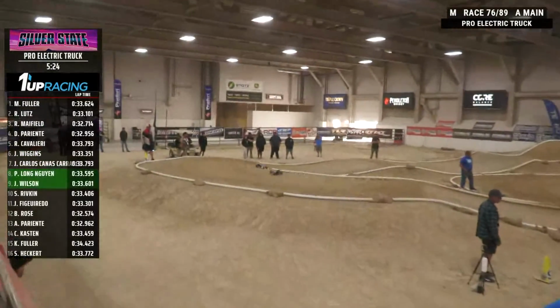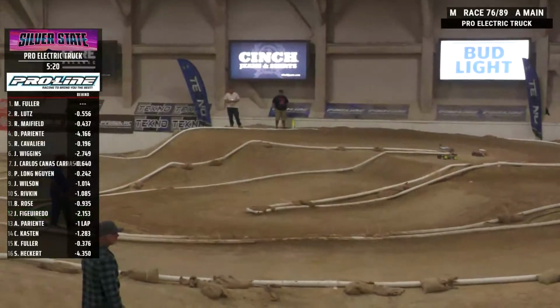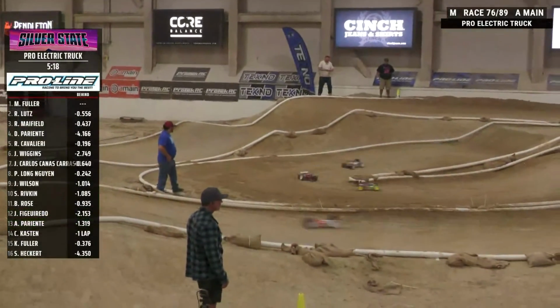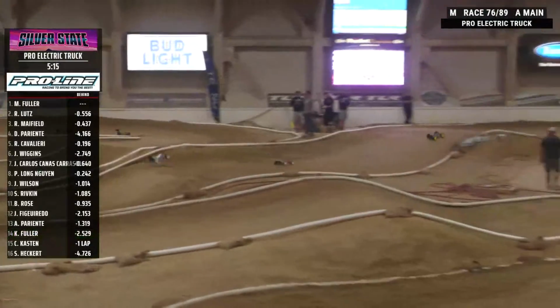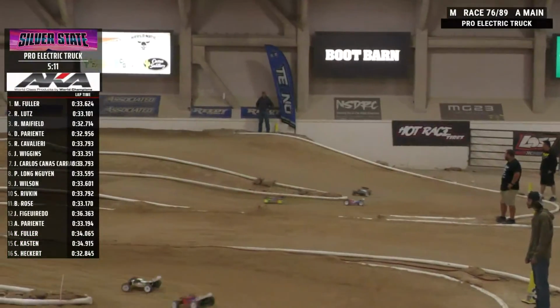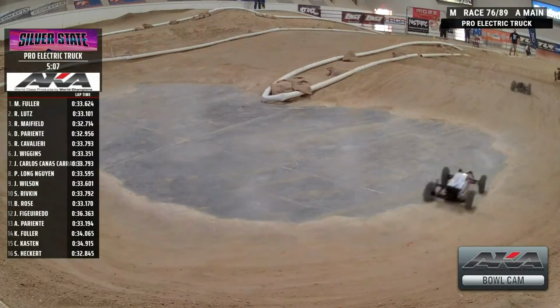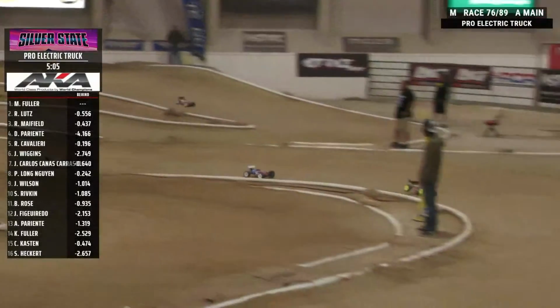Man, they are all so close here coming in the left side. Fuller right there in the front with the yellow wheels. Then you got Lutz in the pink and blue. Then Mayfield in the white with the white wheels onto the back side of the track. Mason Fuller, Ryan Lutz, and Ryan Mayfield the previous lap all ran 32 seconds. Interesting to note here, the only one on a 32 lap on that last one was Ryan Mayfield.